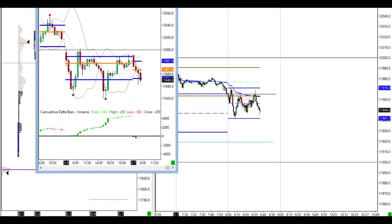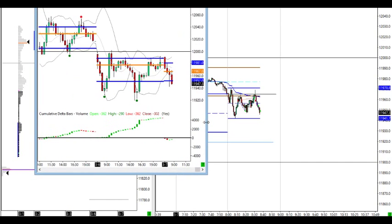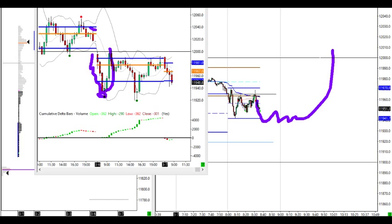If you see yesterday here on the 30-minute chart, you can see we gapped down yesterday, sold off three 30-minute candles here, then failed to extend, then a complete reversal. So perhaps this can happen later as well today.